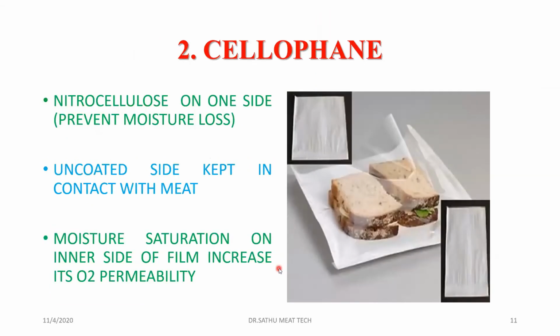Next is the cellophane. One side of the cellophane will be coated with nitrocellulose. That is the outside. And the surface which comes in contact with the meat is not coated with nitrocellulose.